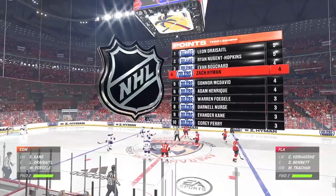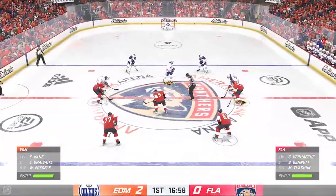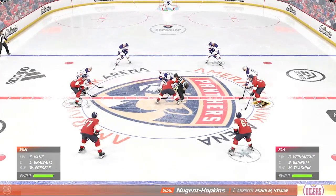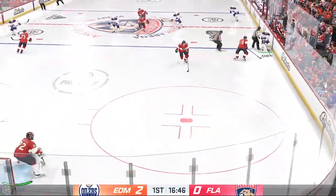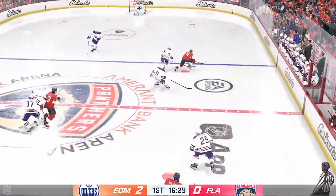Still plenty of time left in this frame. The Oilers have recently taken a two-goal lead. They'd love to build on it. Draisaitl gains possession inside the neutral zone. The Panthers have the puck now.